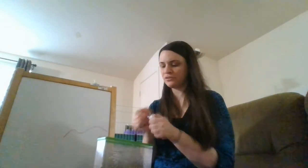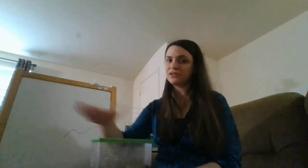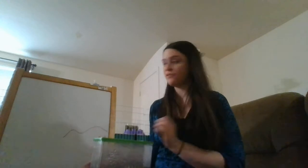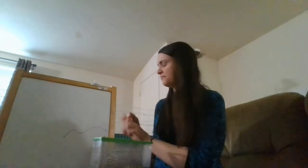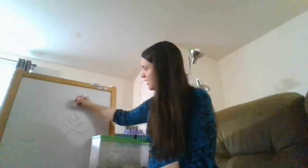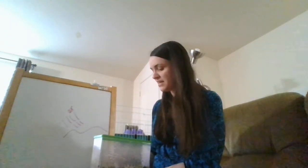In our soil are nutrients. Now, after that, we covered up our little seed in the soil. And what else did I do? Well, we left the top of this open to give the plant some fresh air, right? And in the air has the carbon dioxide that the plant needs to make its own food.